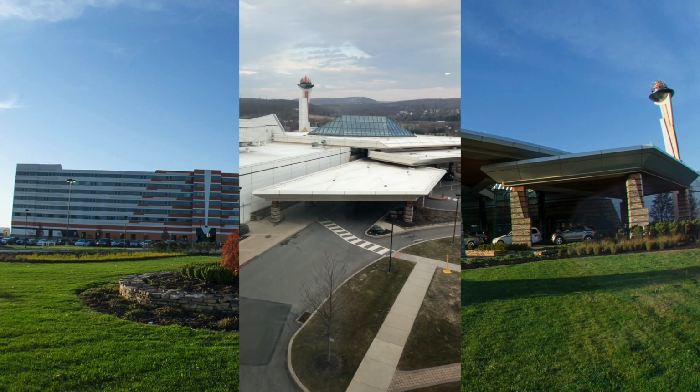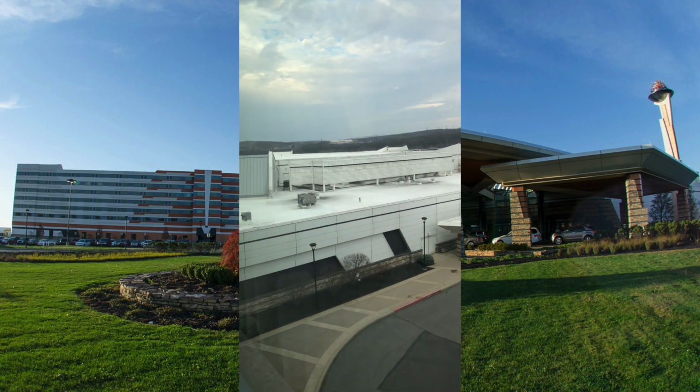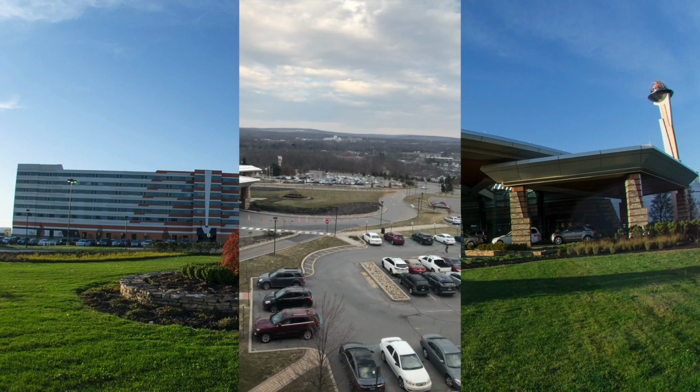And the room overall is kind of on the small side, if I'm being honest, compared to a lot of other casino properties I've seen, but they're very decent.